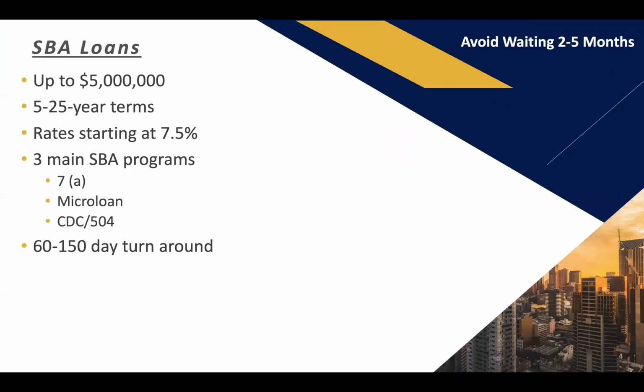Some of the characteristics are that they can approve you up to $5 million, stretch out those terms from 5 to 25 years. Rates can be as low as 7.5%. Of course, the higher the credit score, the lower the interest.